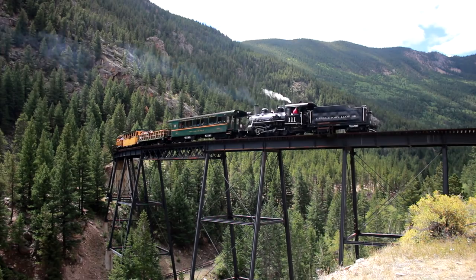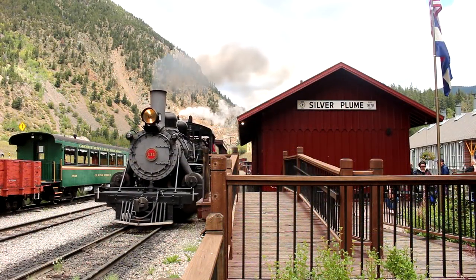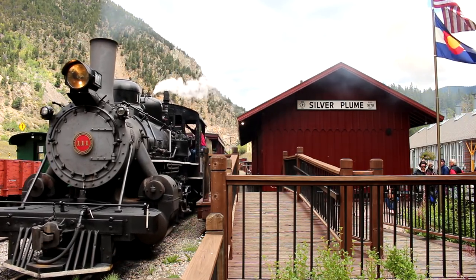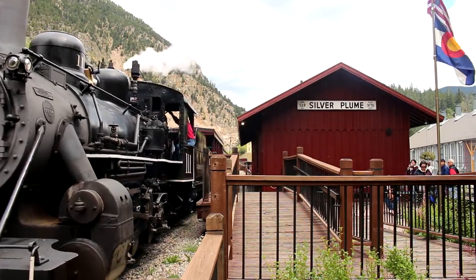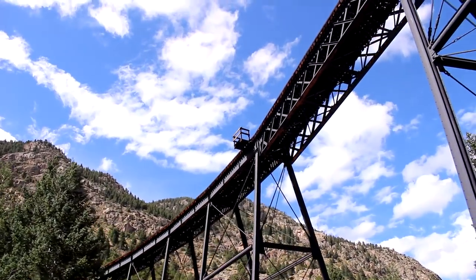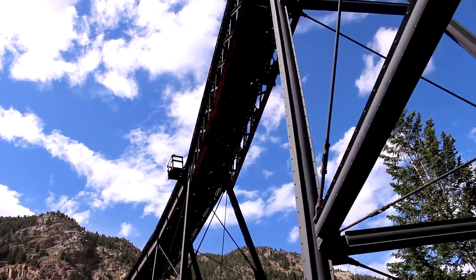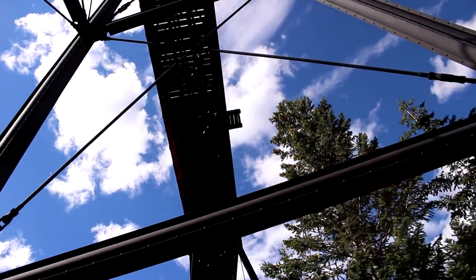This exact replica of the bridge is still in use by the Georgetown Loop Railroad, which operates the remaining 3 miles worth of the original route from Silver Plume. Much like the original line, the loop is a 95-foot tall draw for sightseers, which at its peak is still traversed by rail 6 times a day, 7 days a week.